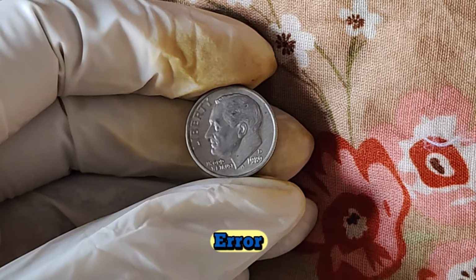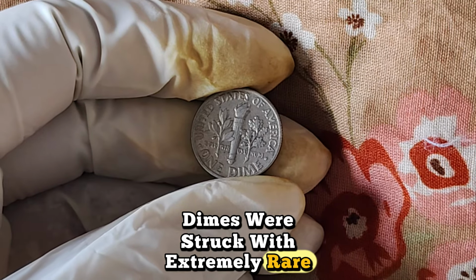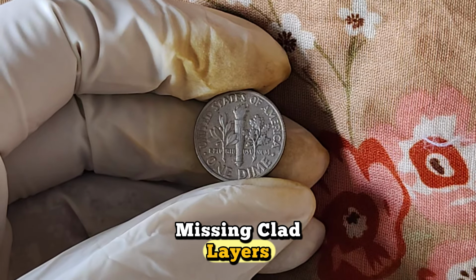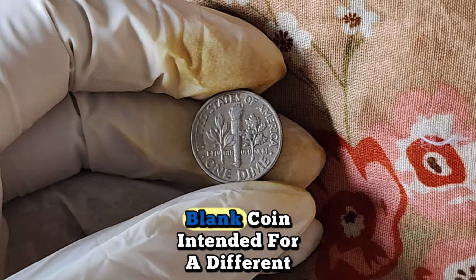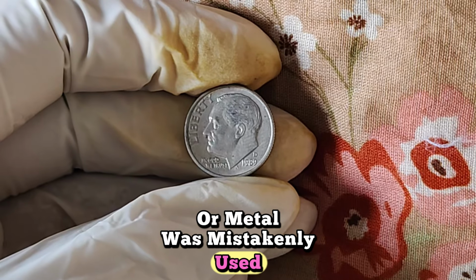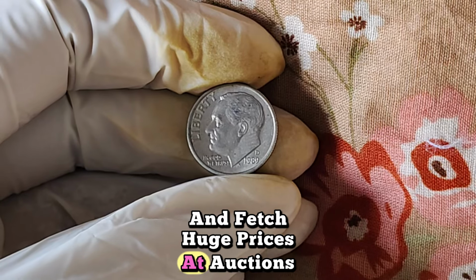Rarity through error. Some of the 1989 D dimes were struck with extremely rare mint errors: double dies, off-center strikes, missing clad layers, and even transitional composition errors where a planchet, a blank coin, intended for a different year or metal was mistakenly used. These errors are incredibly scarce and fetch huge prices at auctions.